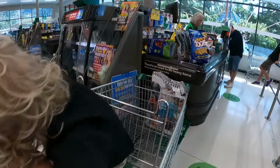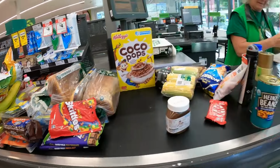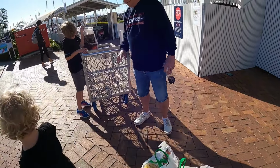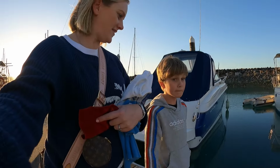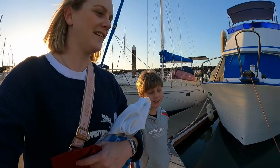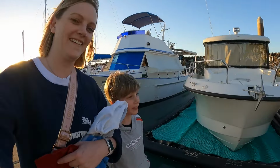We got one. We're not shopping. Do you like the boat? Mm. Do you like the boat? Mm, no. No internet. It's the only thing I'll ever use and then it's gone.